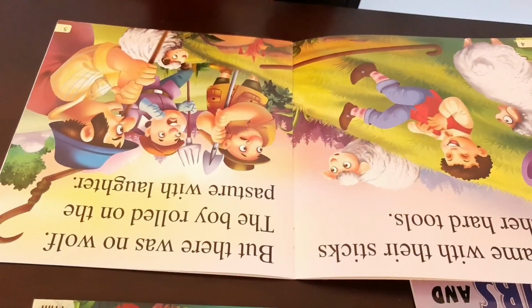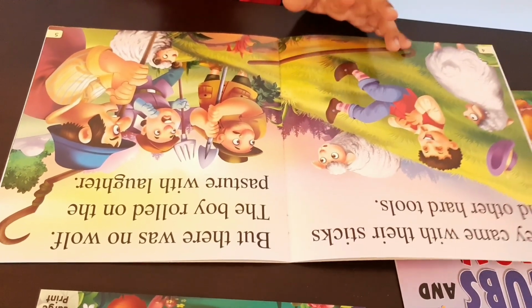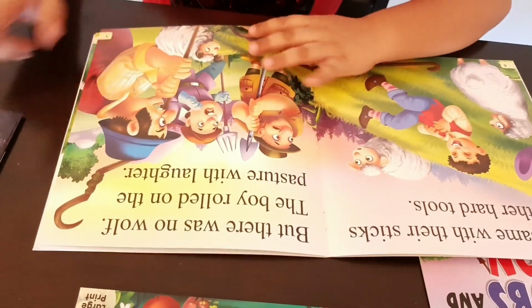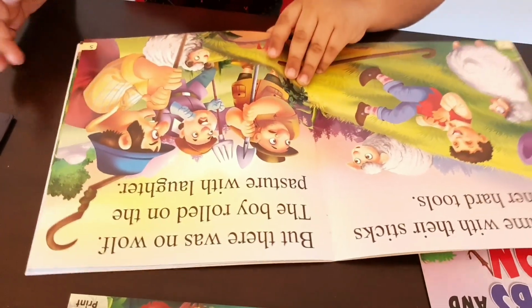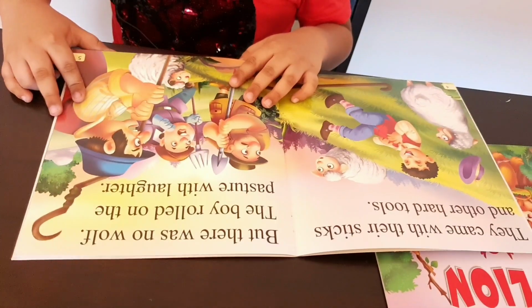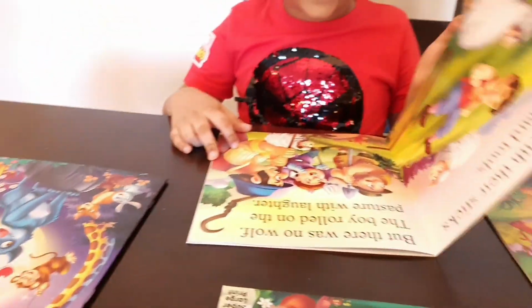Like the other book, this book is also very nice and colorful with big letters, and the page is completely filled. Same like the other book over there. How many pages are there in this book? Okay, the pages are 16, same like the other book. Okay, can you show us the next book now? Okay.